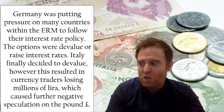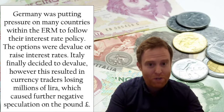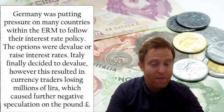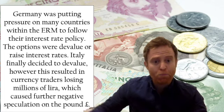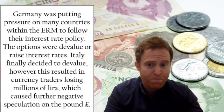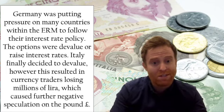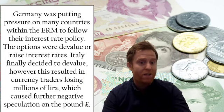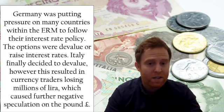But then all of a sudden, you had all these currency traders that had kept hold of the lira, and when they devalued the currency, these currency traders had lost millions and millions of lira, and they were obviously very worried about what they had experienced with the lira repeating itself with the pound. All of these currency traders had missed the opportunity to sell the lira when it was at its higher rate, and then when it devalued, it was worth less, and then they sold it, and they lost, like I said before, millions of lira. They did not want the same to take place.